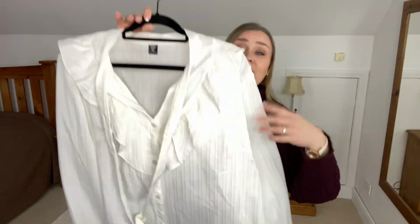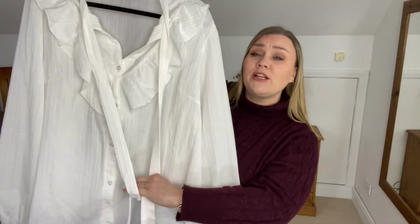I absolutely love it. I should say it is a full button down shirt. It's 100% polyester. Again, we have a bit of a give to the material, but there's not really stretch in it at all. Mine is a size 4XL. I love this little blouse, but sadly, this one doesn't work for my body at all. There's just too much going on up here at the top.